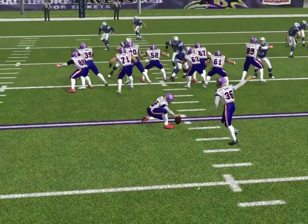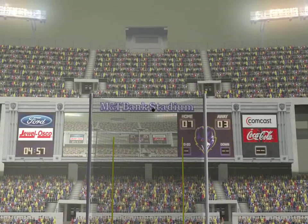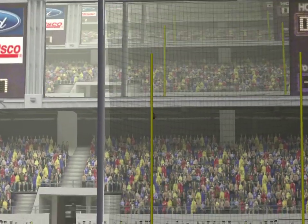Some sort of point for your team. They got it done on that drive. I'm sure they'll think a touchdown for their next one.